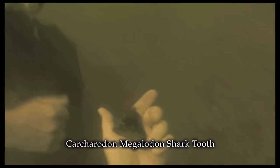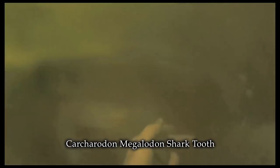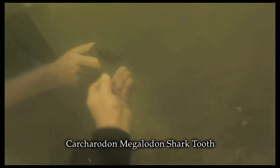And then it happens, that familiar triangular shape. A megalodon tooth. It's not the best tooth. Its enamel is peeling and the root is worn, but it's still a 3-inch tooth and it's the only megalodon tooth of the dive so far.